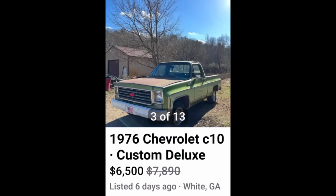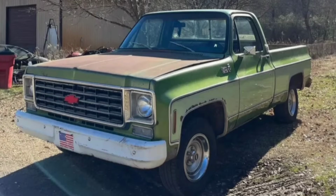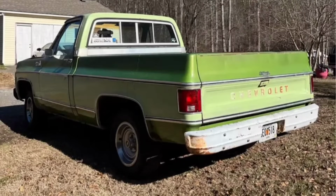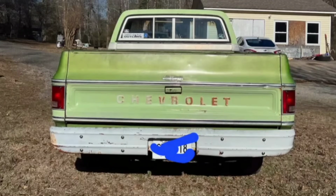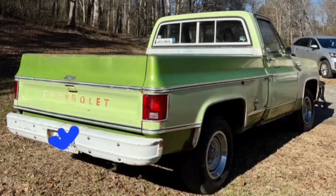Next guy's 1976 Chevrolet C10 for $6,500. Seller says he's willing to negotiate, but will not entertain any lowball offers. This truck here is a factory AC and power steering truck, custom deluxe. That's the kind of green that would have to grow on you on these old trucks right here. That was not one of my favorite colors of the old C10s back in the day, but as I've gotten older, I guess I've kind of learned to almost appreciate that color.